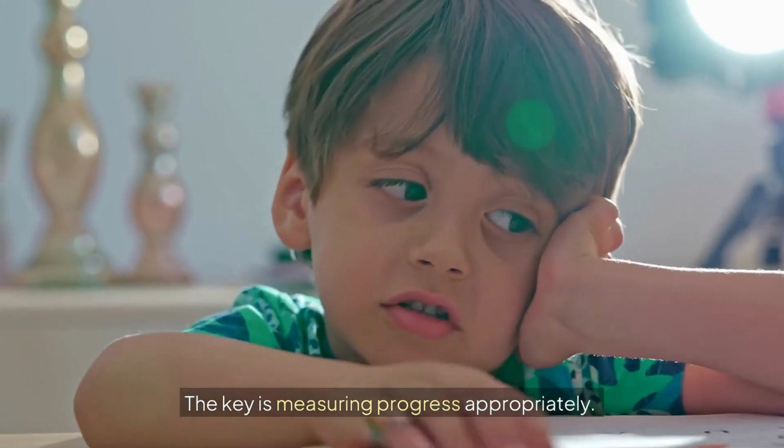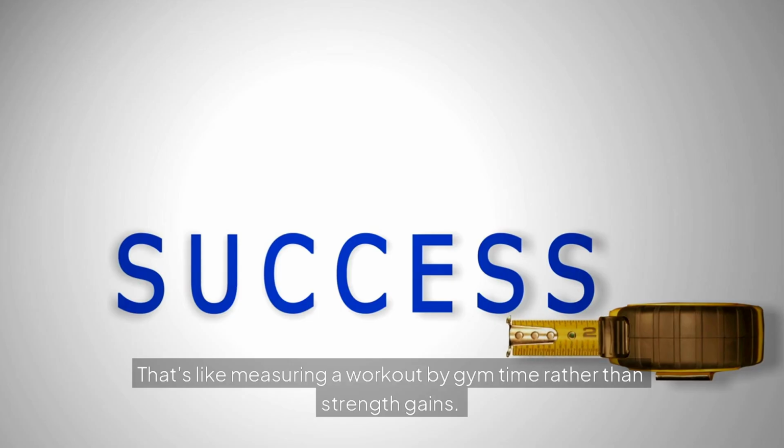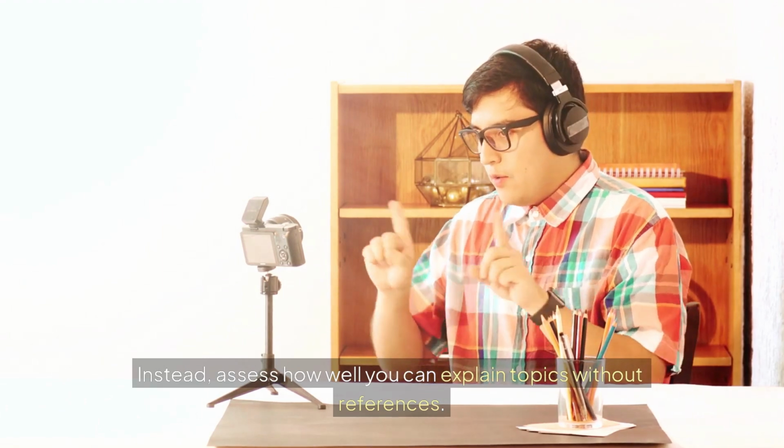Don't track time spent studying. "I studied for 4 hours." That's like measuring a workout by gym time rather than strength gains. Instead, assess how well you can explain topics without references.